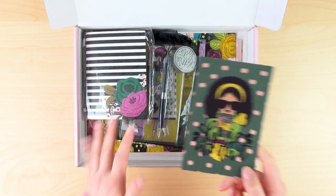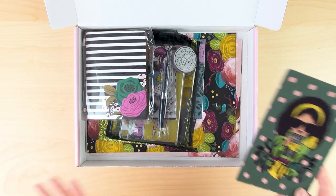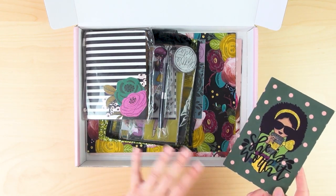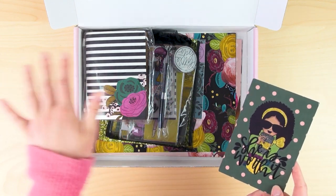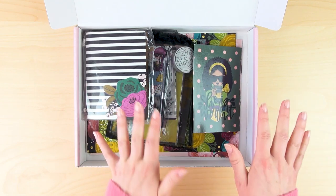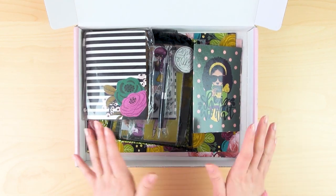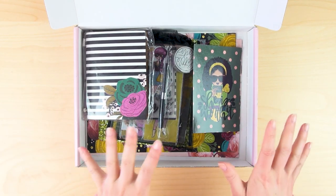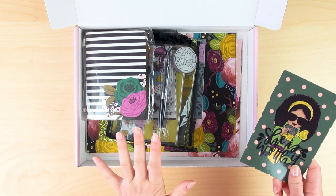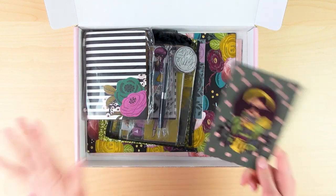Now, this box is very unique when it comes to the color scheme. It has a lot of really deep, darker colors. It's more of a chic box than a cute box, which when it comes to Little Bits box, it's kind of two different types. Last month, the December box was very cute. And this one is a bit more kind of grown up, I would say. And personally, I love both styles, so that's why the Little Bits box is perfect for me.